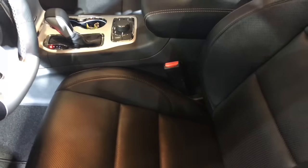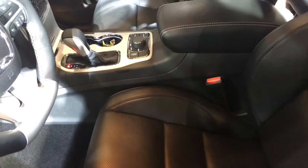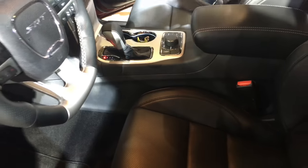Now, what I'm going to look into is I'm going to find out whether or not it's possible for me to change my column shifter with this new column shifter. If I can do that, or at least just switch out the buttons, I will do it.